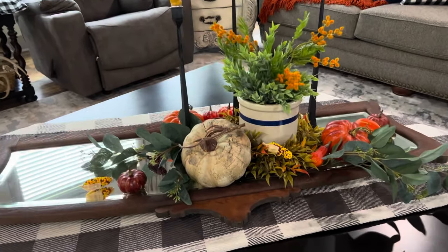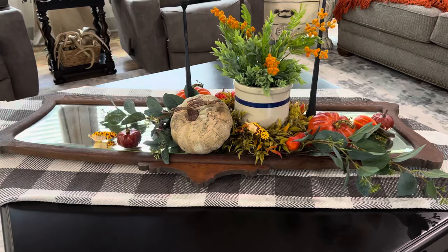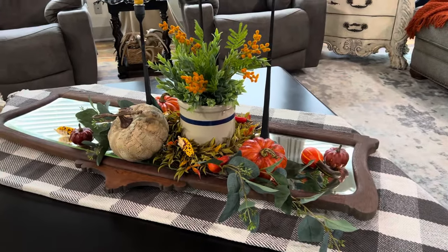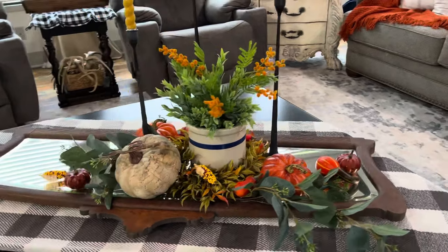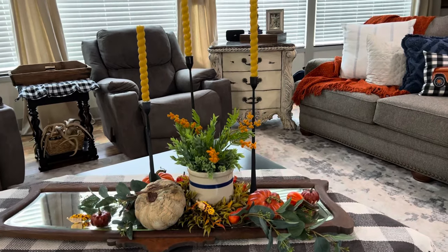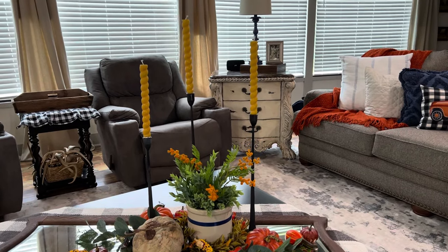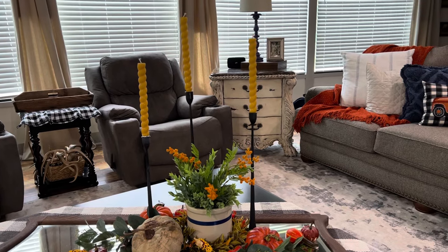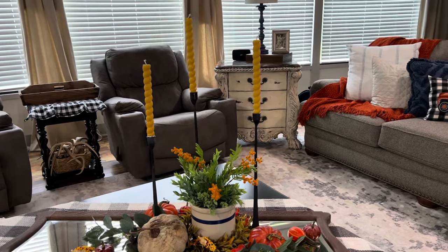I'm gonna go all the way around so you can get a good look at it. You know, I did the greenery on either side to make it elongated like the mirror that pulls your eye out across the entire piece, and then to bring your eye up, because these ceilings in this living room are kind of high, so I think it's a beautiful, large looking piece.